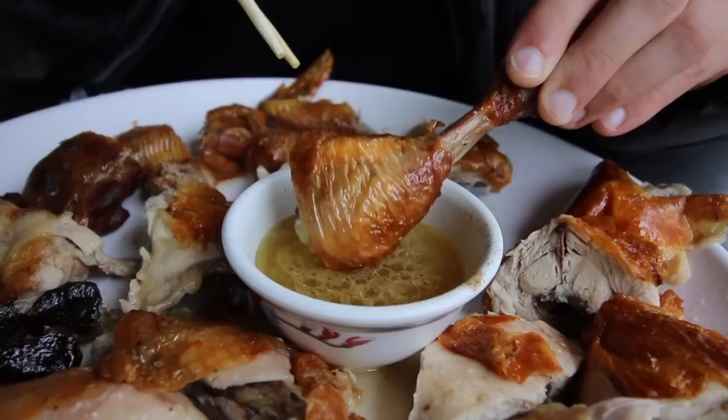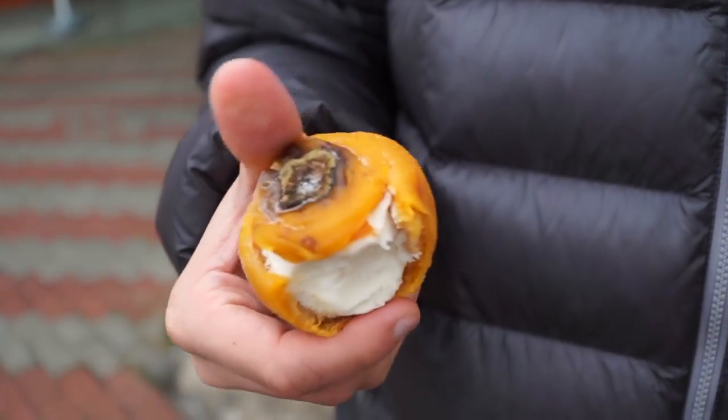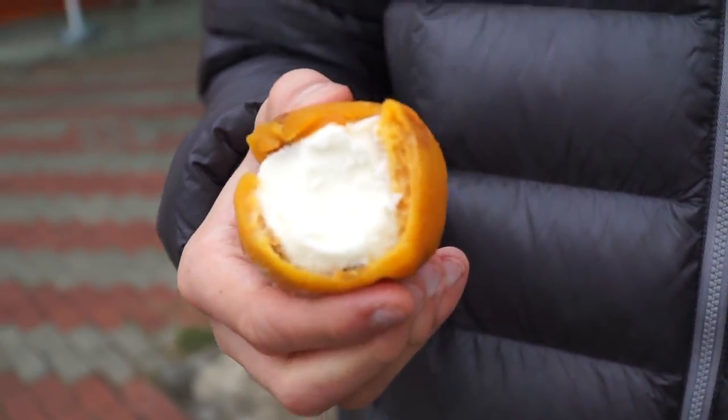So this is home to some of the best food on the entire island and we're going to be taking you on a very exciting street food tour today, trying a lot of unique Taiwanese foods. I'm getting really hungry and we are excited, so let's go eat.